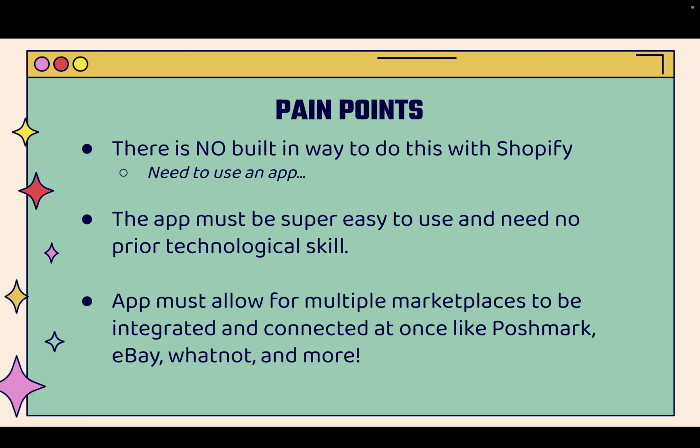And the app must be super easy to use and require no prior technological skill. You're not going to need to be a programmer or a developer or some type of eCom expert in order to use this app and get your products on multiple channels. And most importantly, you want to use an app that's going to allow you to connect to multiple marketplaces, not just one, but you want to be able to integrate with all of the big marketplaces. You want to be on Poshmark and eBay and Whatnot and many more. You want your product to be visible there because there are people there that might fall in love with your brand and buy your products.